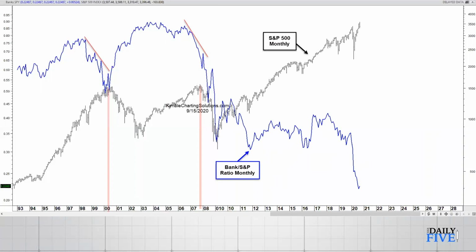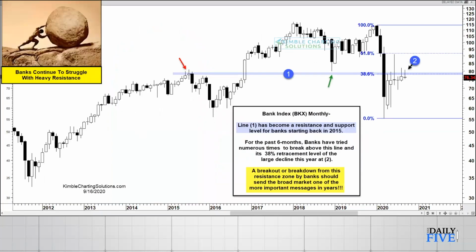I like to call this a fish mouth pattern, a very large spread between the two, and something's going to happen in a big way. Either the S&P is going to play a game of catch-up with the banks, or on the flip side, an opportunistic side for the banks, we're going to see a reversal and a narrowing take place in the bank ratio. So I wanted to update the bank pattern itself.